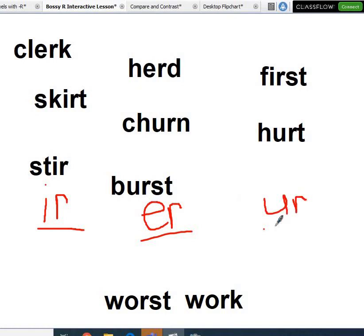I am also going to ask that you will please add one more word to each list. So like if you find all the spelling words that have IR, can you think of another word that has IR and put it on the list? A lot of you are forgetting to do that. And then ER. Find all the words that have ER, and then I want you to add another ER word to the list, okay? Same thing for UR.